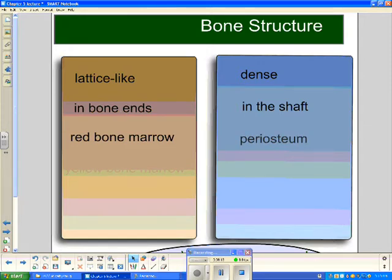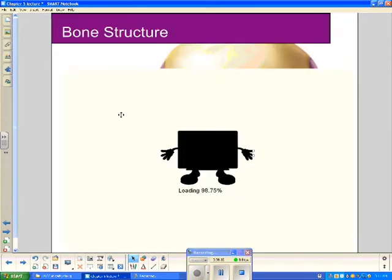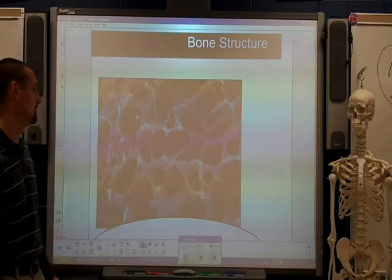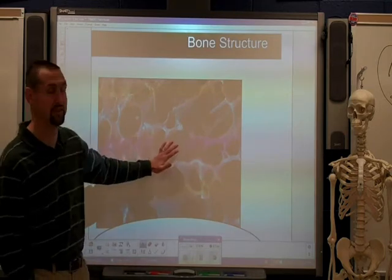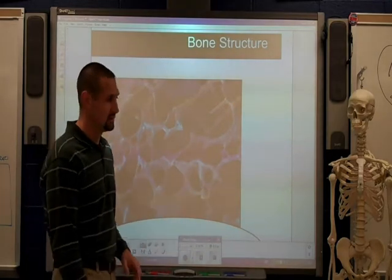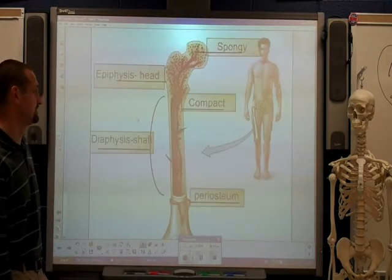So could you use the clues to kind of figure out which is which? This is the dense, compact bone here. This, the spongy bone here. So which is not associated with spongy bone? And that would be the periosteum, this outer covering of the bone. So which is this? What kind of bone is that? Well, that's the spongy bone. And you can see how it has a structure where there's lots of pores in it, like a sponge.